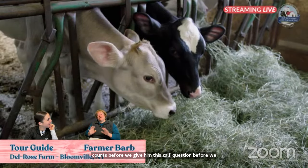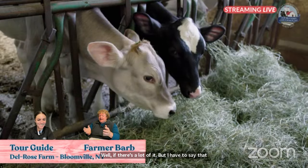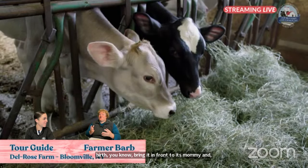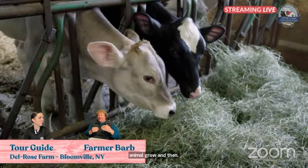Well, there's a lot of it. But I have to say that it's really wonderful to see a calf come into this world, help the mom birth, and bring it in front to its mommy and have her clean it off and make sure that it's given its colostrum and gets a good start, to see that animal grow and then have its own calf and become a part of your milking herd.